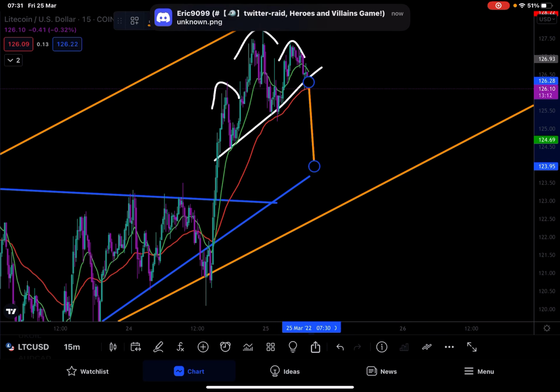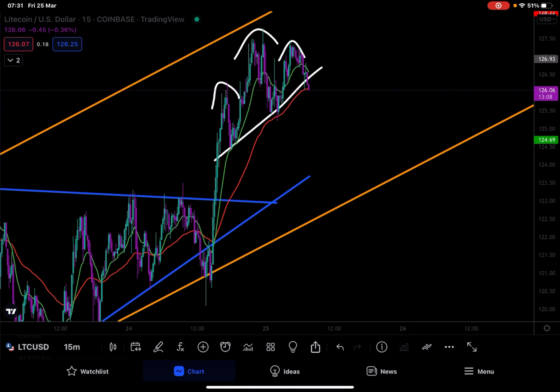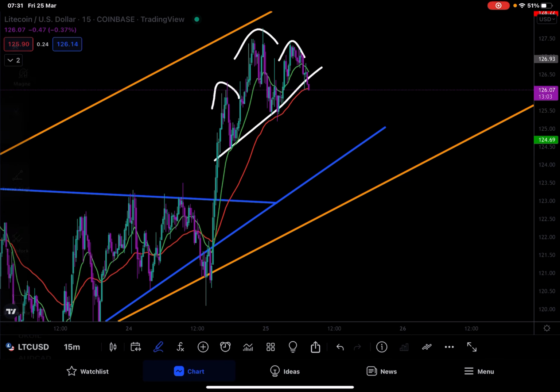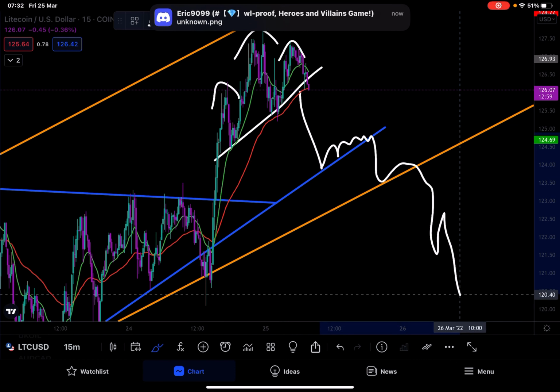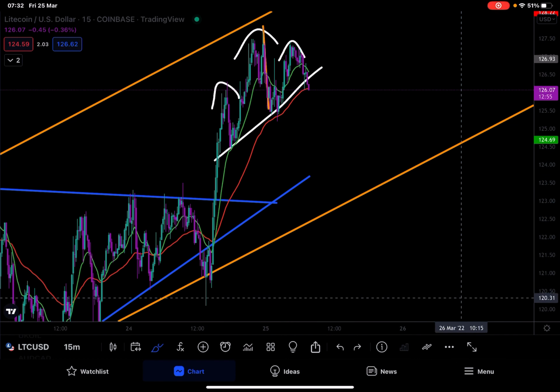Target of 123. Okay, so that's a pretty big drop from where we are. It does match up in line with this pretty perfectly. So we could actually see a nice little touch down to this level, come back up, and then start to see a little decline like this. That's what we can look at and look towards. But overall, guys, this is what I'm actually looking at and indicating for my pricing moves for Litecoin.